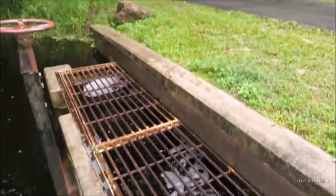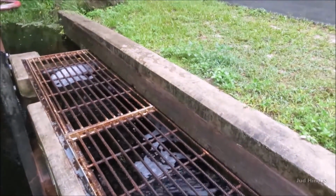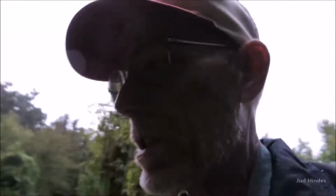Okay, I'm at the weir at the end of Pepper Creek where the overflow is controlled. And as you can see, it's pretty damn high. In fact, earlier they couldn't open the weir because the Homosassa River was flowing back into Pepper Creek. It was so high.